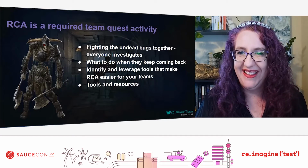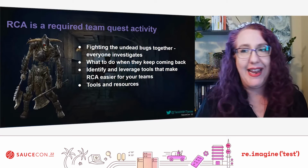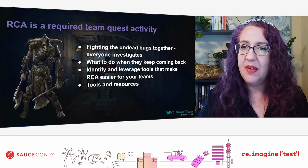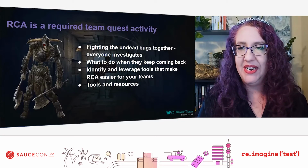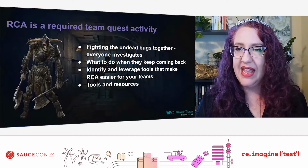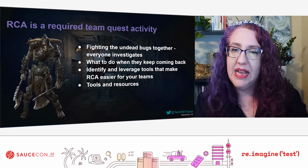Feel familiar? I think we've all had that one bug that just keeps coming up again and again, even when you're not working anywhere near it. You slay the bug, move on victoriously, just for it to pop up on the next iteration. And sometimes that bug is just a symptom of a different problem.